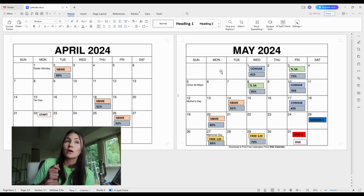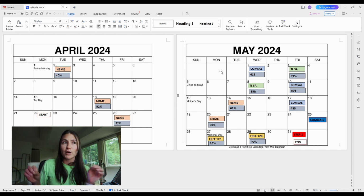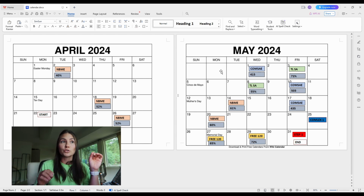The other question that I got was comparing your NBME scores to how you're going to do on COMLEX, or comparing your COMSA scores to how you're going to do on Step 1, and that is not comparable at all. Keep the NBMEs and the free 120 separate. That's only going to show how well you're going to do on Step 1, and your COMSAs and TrueLearn assessments are only going to show how well you're going to do on COMLEX 1. So don't confuse the two, because they don't apply to each other.